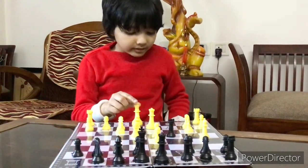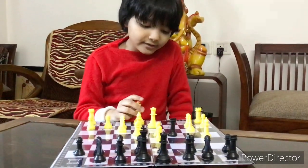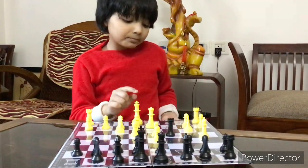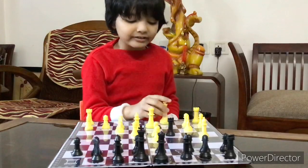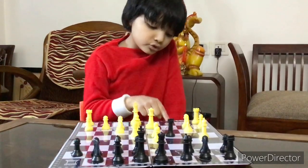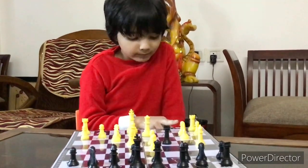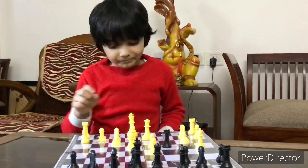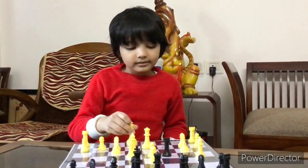One rule is that you should not be passing through check at all. What that means is that now you can't castle queenside because this rook is controlling this square. It also works if something is controlling this square, or multiple of those. Okay? So you can only castle kingside.